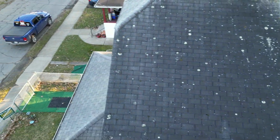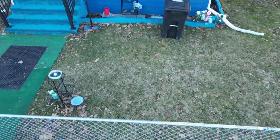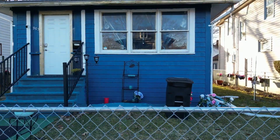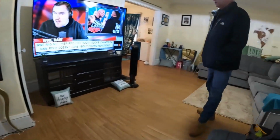Overall, the roof looks in decent shape. I estimate I could get about 5 years out of it at least before I have to replace it, but that is going to be an upcoming expense, and it will probably cost $10,000 is my estimation. Okay, let's move on to the inside.